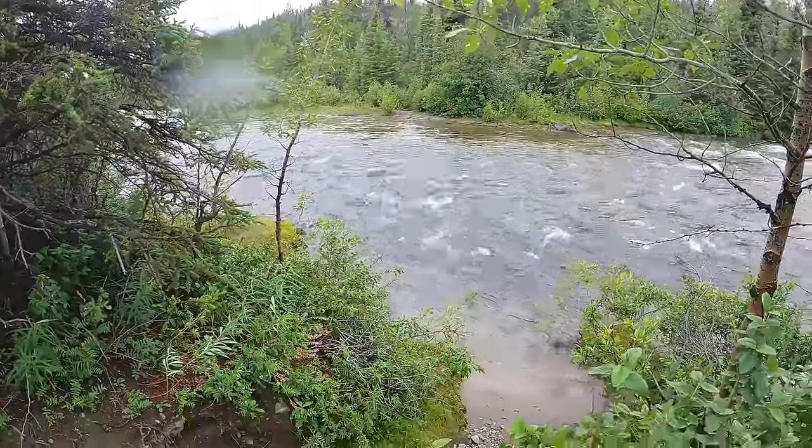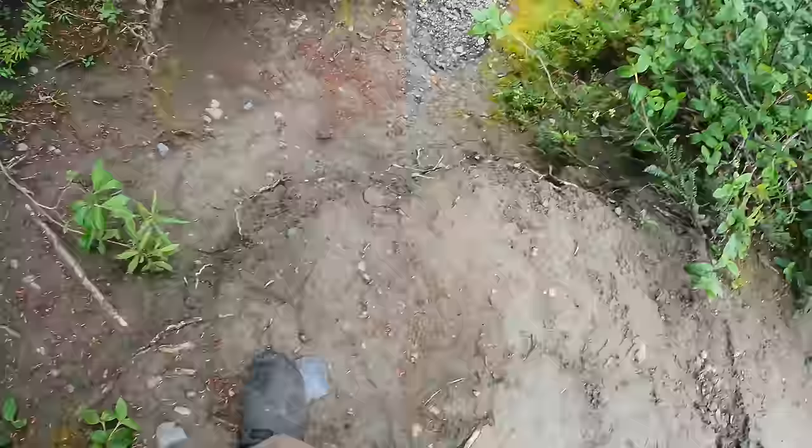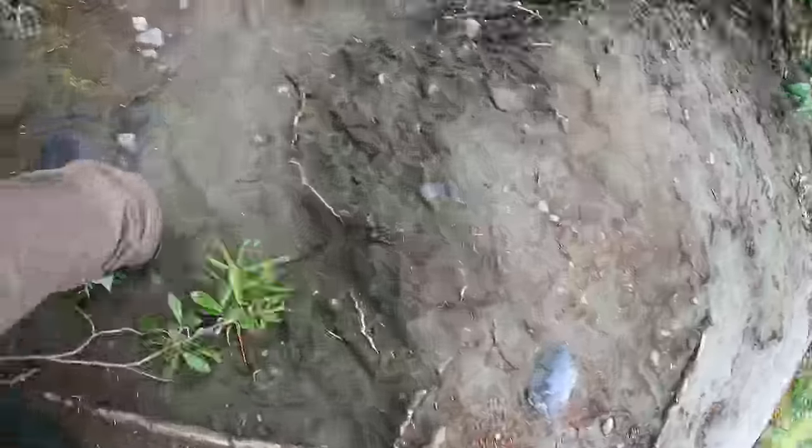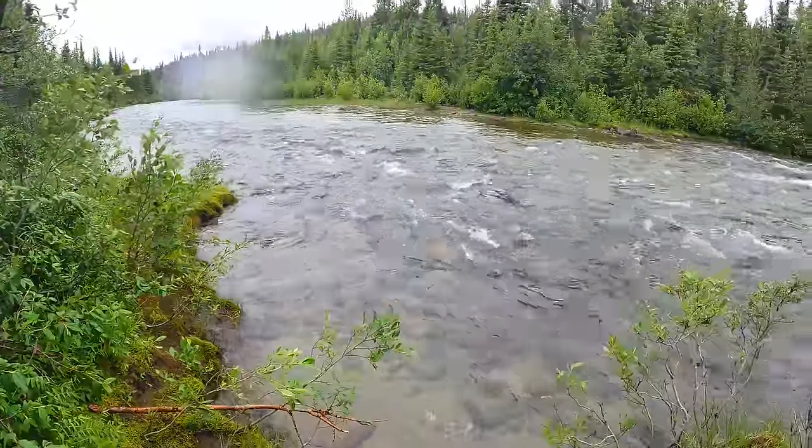Well, we drove about half an hour, and we might have found another spot to fish, another river. It looked really nice from the road. We'll check this out really quick. Yeah, looks pretty decent. Let me get down there. I got my slippers on. Oh no! Whoa, whoa, whoa! Nearly slipped. Oh yeah, it looks good.